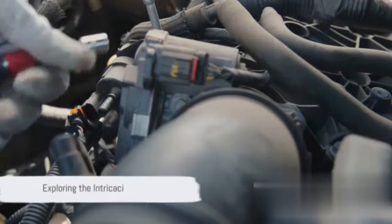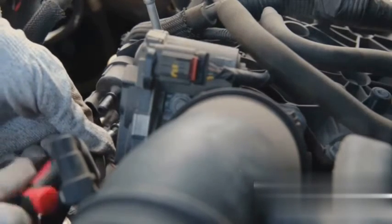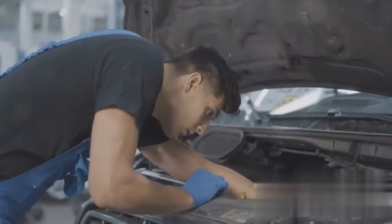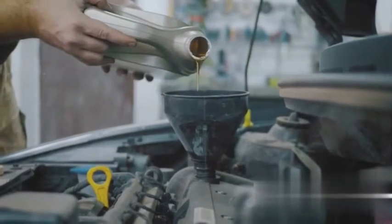But our journey into the workings of an engine isn't over yet. Beyond the pistons and these supporting systems, there are other intricate systems at play. So far, we've covered the air intake, fuel and cooling systems, but there's more. The engine's performance also relies on its electrical system, alternator and oil system. Let's delve into these crucial components.